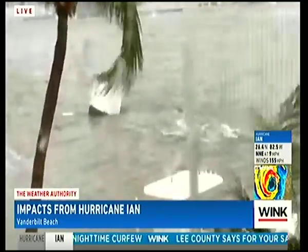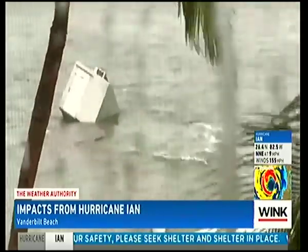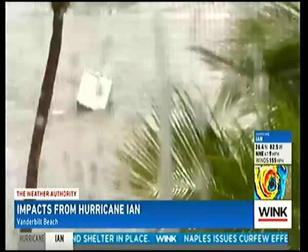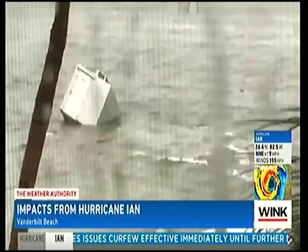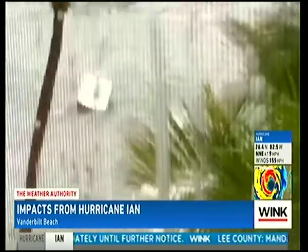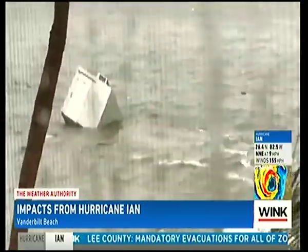I also have some video, if we can pull that up, of this floating, looks like could have been a refrigerator, some sort of construction storage unit type thing that was at least the size of this balcony, just bobbing up and down in the water. There is no telling how much that weighs or how big it is. So that just begins to paint a picture of what it's like out here. Yes, the conditions are bad, but now we are seeing the effects of that storm surge, and safety is clearly the name of the game. So we're going to stay on this balcony and stay safe, and I urge everybody and plead with everybody else to do the same. Live in Naples, Taylor Wirtz, WINK News.